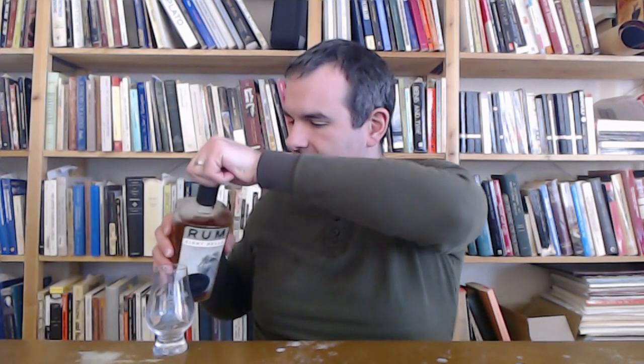I was sitting on the fence on buying this until I saw their distilling setup. So they use basically a direct fired pot still with what looks like a pair of retorts. I'm not totally sure, I think it's retorts. It's a really, really small pot still that's being blasted with blue flames, which is really cool. And I thought, well, what the hell? It's worth a whirl to see if this is any good.